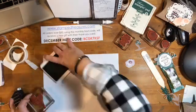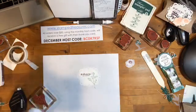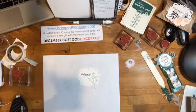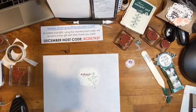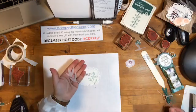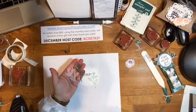Just like that. And then I've gone ahead and die cut some shapes. So I've done, again, that same leaf in vellum and the little sprig in Tranquil Tide.